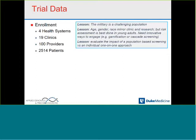And what we saw in our studies, in general, in research trials and in what you see in clinic, is that it's largely women and it's largely older people. And we would really like to do risk assessments on people who are younger. So we want to think about how we engage that population. It's going to be different than just getting primary care providers on board.